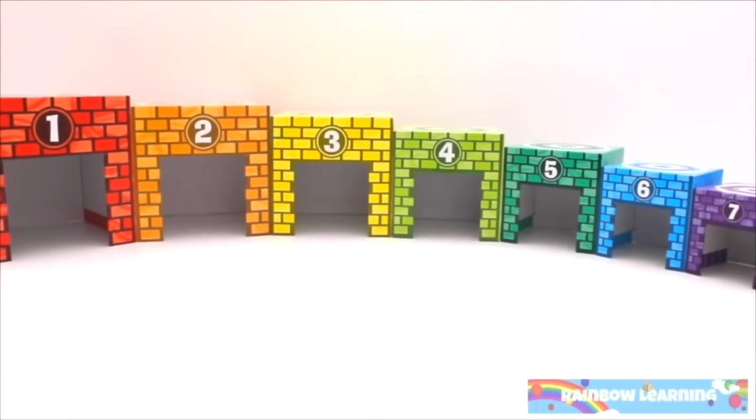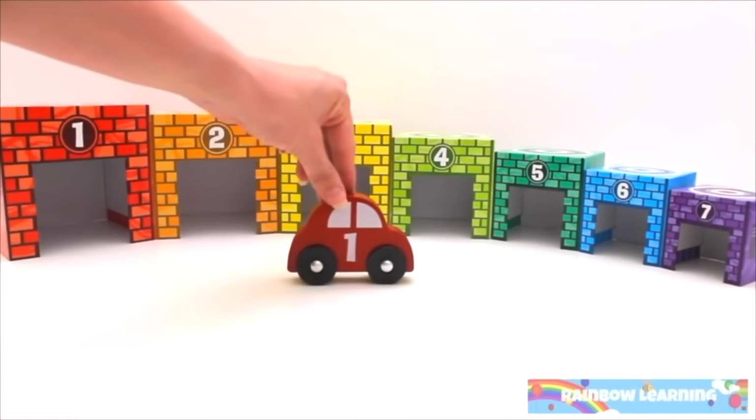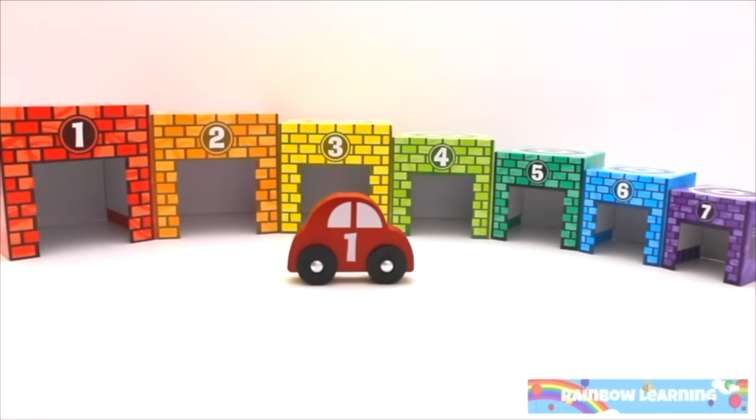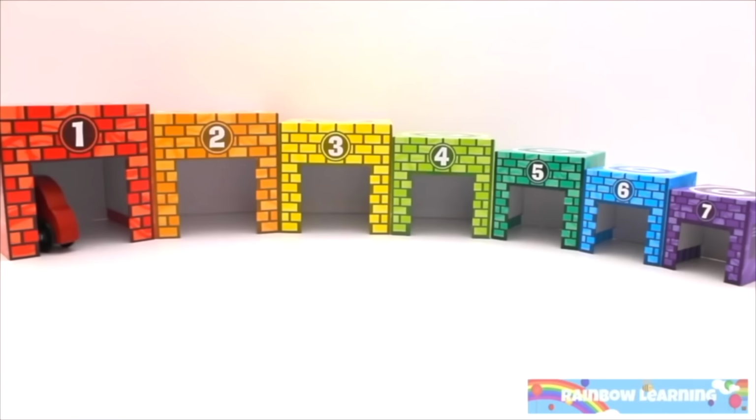Welcome to Rainbow Learning. Can you help me find which garage the car belongs to? Car number one. Which garage does it belong to? You know the Muffin Man, the Muffin Man, the Muffin Man. That's right. You know garage number one.